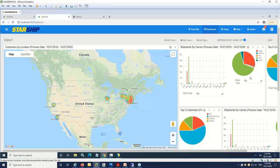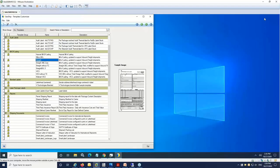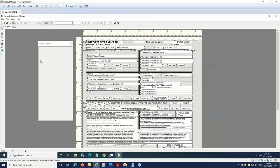You also have the rate quote utility. This gives you the ability to do rating in the front office that can be invoked from within the sales transaction entry window, or it can be opened independently here. That gives you the ability to do some rate quotes ahead of time. With the on-prem version of StarShip, you also have the ability to modify documents. So you can take any of the templates that we have built into StarShip and you can modify those easily here. That's something that is not available with the cloud solution.